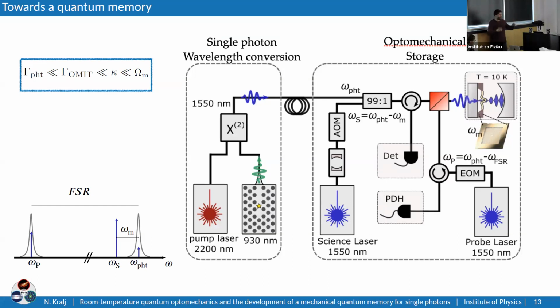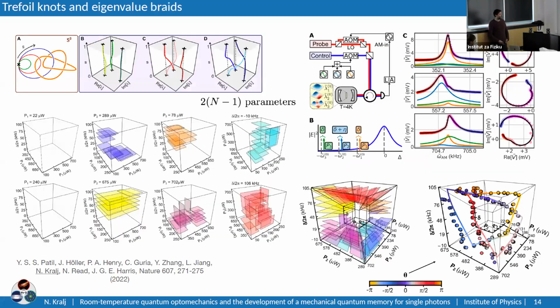And I'm also exploring some other things. I'm afraid I won't be able to tell you the last thing, which is some non-Hermitian physics, which can also be done with an optomechanical setup. If you're interested, then find me. Well, just now, I guess. I'll be sticking around for a few more hours, so I'll be glad to take any questions that you might have. Anyway, thanks. That's it.